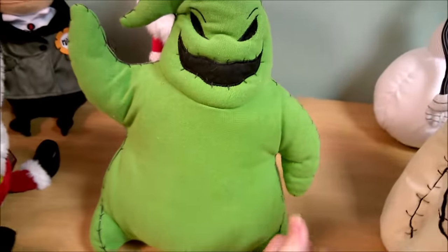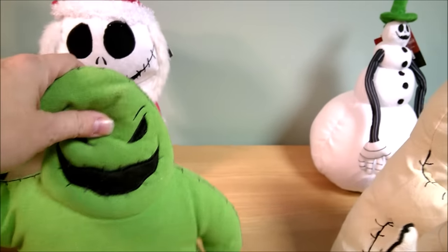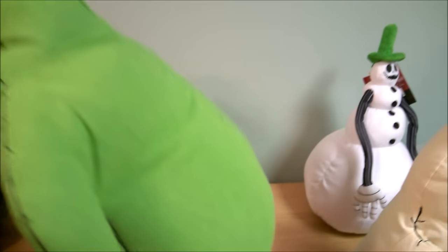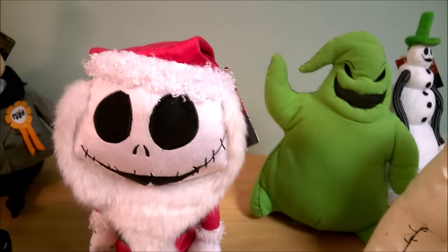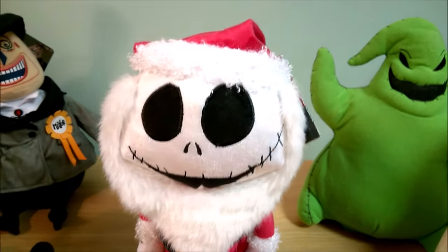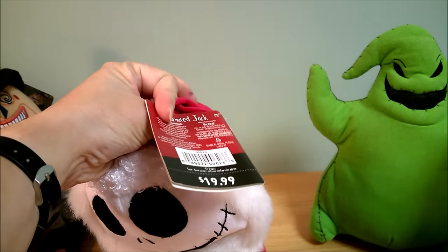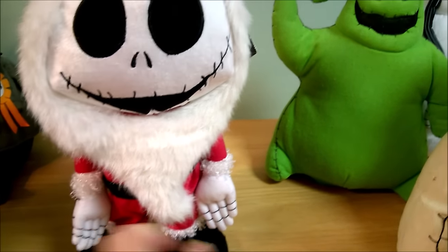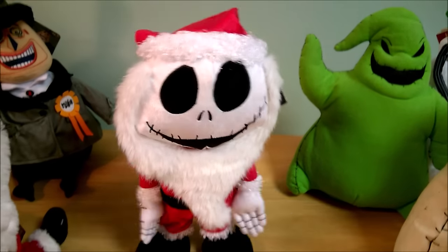Okay, and then this one. His batteries. He needs his batteries. But I think he plays the same thing as the tan one. I'll come back to him once I get some batteries in him. And then this one is Santa Jack standing up. What's he play? Didn't say what he plays, but we'll just find out the easy way. Where's your play button? Oh, okay. What's This? Which makes sense.